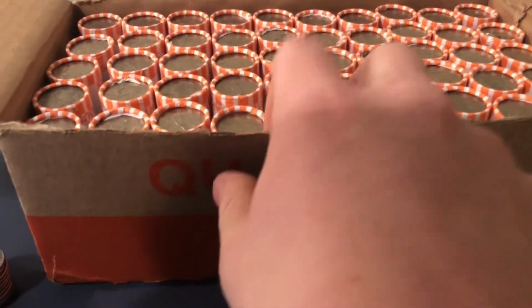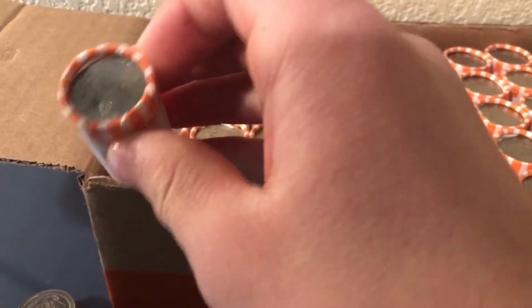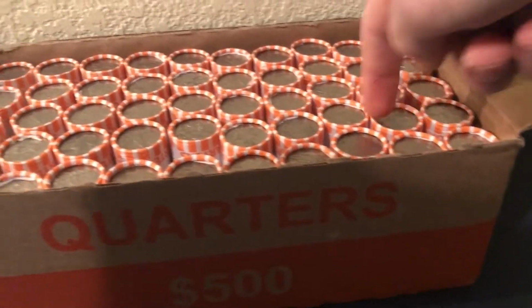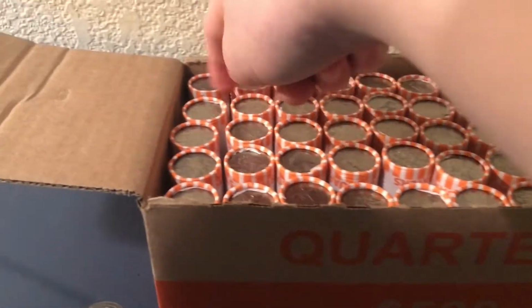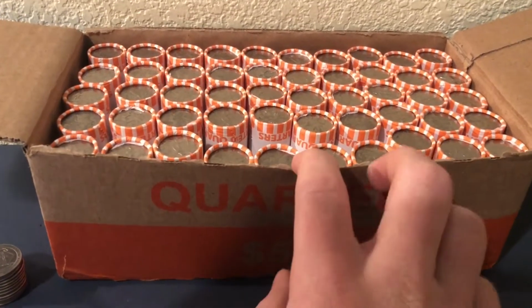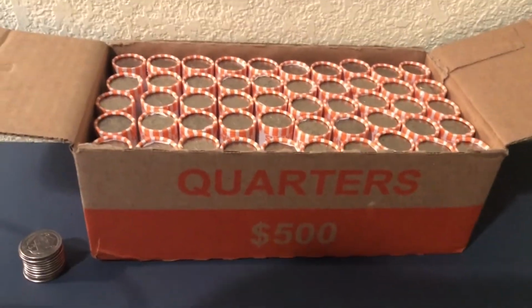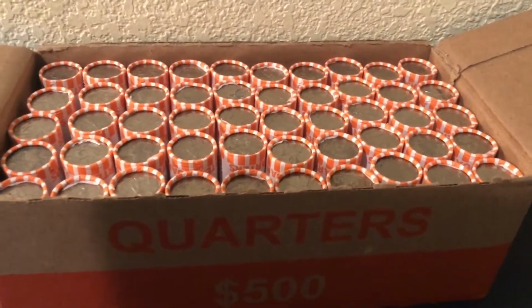But we are going to open these rolls. So I think I'm going to start on this one and go this way. And we are hoping and praying for some silver, some W's, some error quarters, stuff like that. Cool foreigns. So without any further ado, let's get into it.